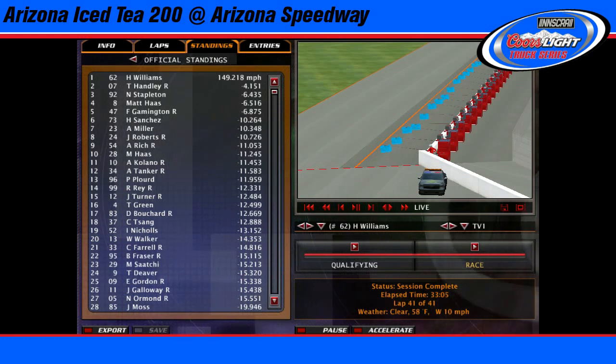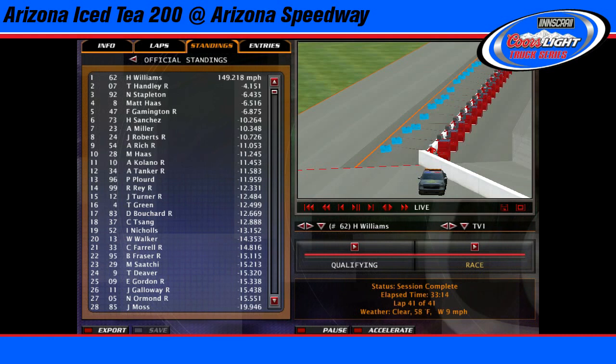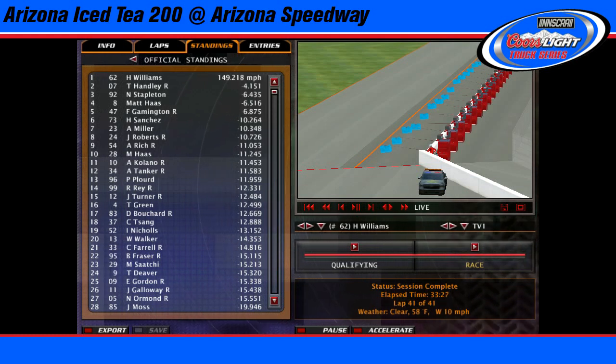Austin Colano will get 11th. Alex Tanker, great run for him in 12th. We really didn't talk about him today, and he had a solid outing. Preston Plourd, he'll stay in the top 10 in points with a 13th place run. Roger Ray, nice job for him as he'll finish in the 14th position. And completing your top 15 will be Jesse Turner. Your top 20 were Tony Green, Daniel Bouchard, Caitlin Tsang, Isaac Nichols, and Wyatt Walker.